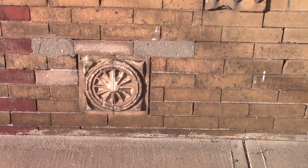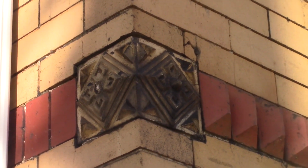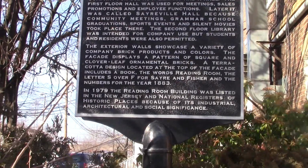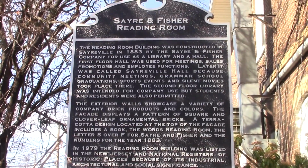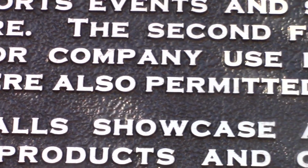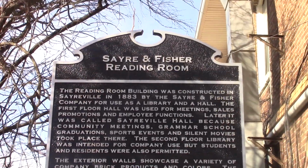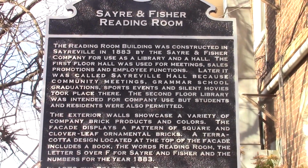I mean, were books at the time readily available? That seems to be a mystery. Well, maybe they didn't know at the time. But you know what? There is this sign that I showed earlier, briefly that is, and it does say the second floor library was intended for company use, but students and residents were also permitted. And so that would mean there was once a library here, and the term reading room then, yes, it would therefore be appropriate.